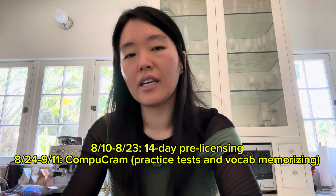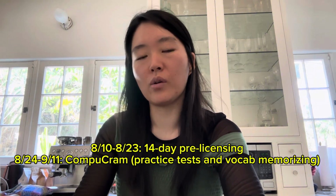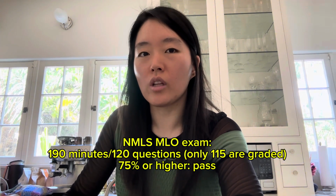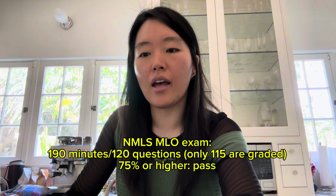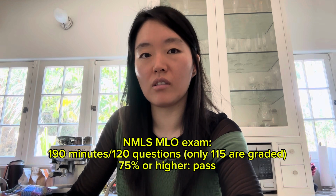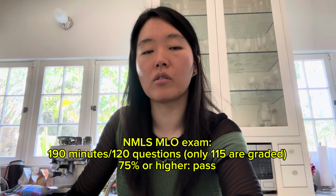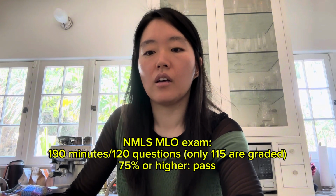So I took the exam on September 12 and there was almost no wait time for this mortgage loan originator, unlike real estate. And this test gives you 190 minutes and there are a total of 120 questions and they grade only 115 questions and you have to pass with 75% or more right. I got 82% right.